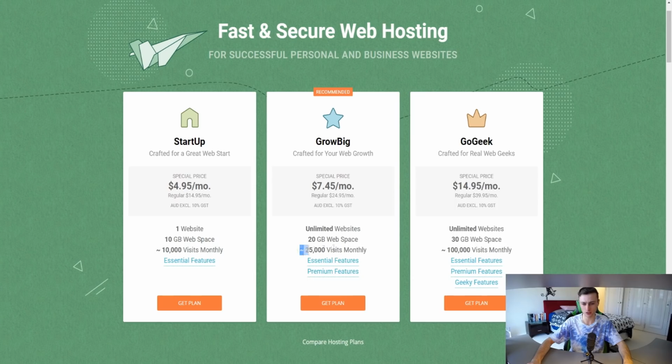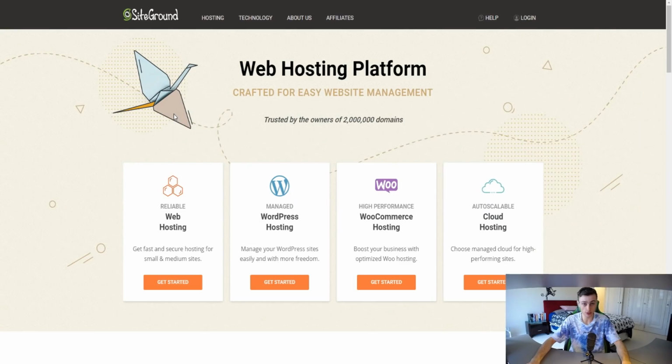A big con is the limited amount of visitors you can have per month to your website, which is a bit annoying. There are limited monthly visits you can get with each individual plan, and at the same time, you get limited storage as well with each plan. So again, they're really high quality, but there are limitations, unfortunately, which makes it a little bit annoying. Nevertheless, Siteground is still amazing.